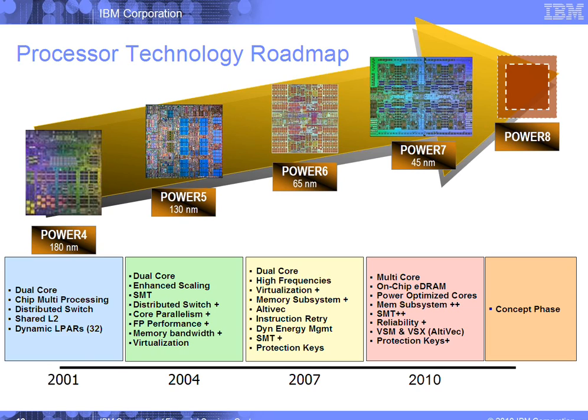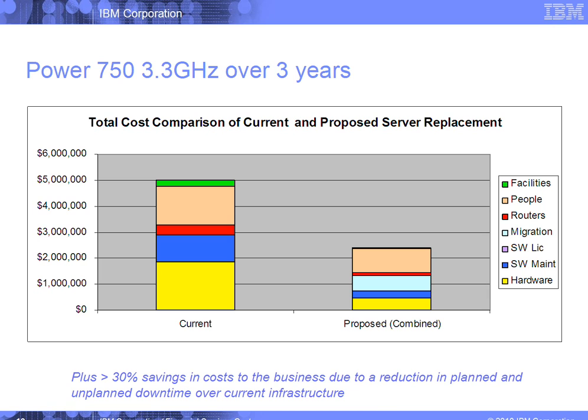570 Power 6 box today, I can upgrade to a Power 7 770, and I pretty much pay the net price difference between the two. Move my serial number over, my depreciation schedule will stay the same. So a lot of financials go into this, not just technology.